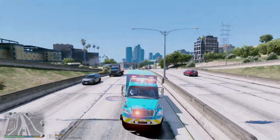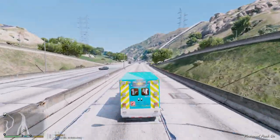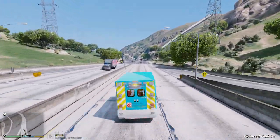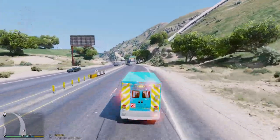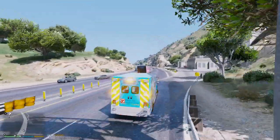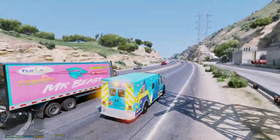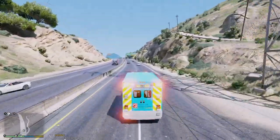But anyway, let's head up to Sandy Shores. One thing I do want to do with this truck, though, is change it and put a fire truck siren on it. I feel like that would be fun to use since this is such a big ambulance. I feel like it needs a more aggressive siren and air horn too. Like, this isn't cutting it.